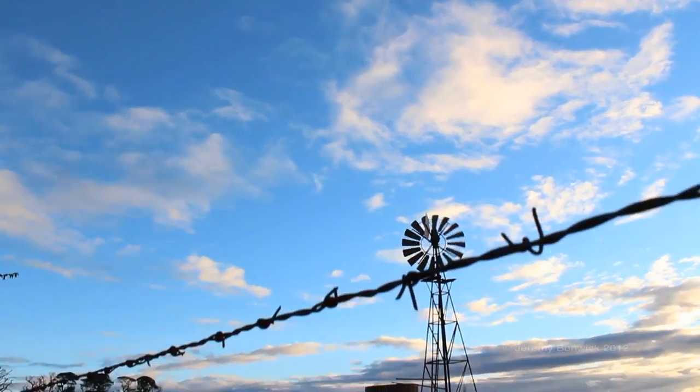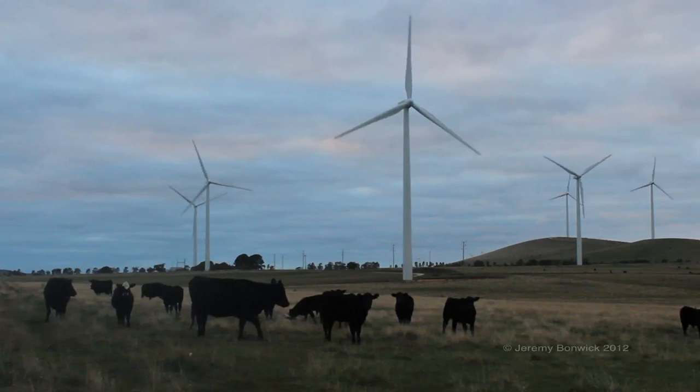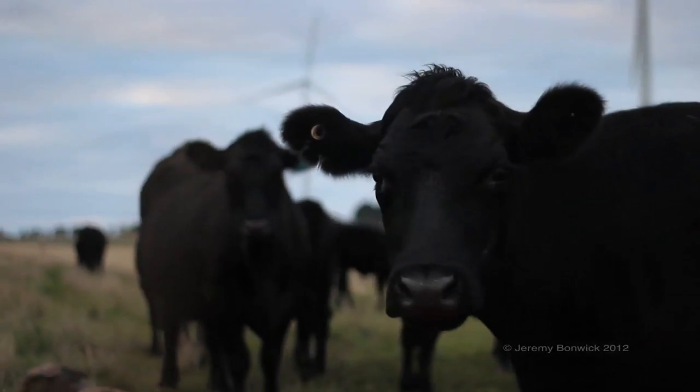Probably if you look at a wind tower as being like a windmill, your windmill's there for pumping water out of the ground, and a wind tower's probably there but another 10 or 15 times taller. Animals don't seem to worry about them, they just wander around them. Some of the paddocks that have got less shade on them, on a sunny day, you will actually see them Congo line along where the shadow is behind the towers to get shelter.